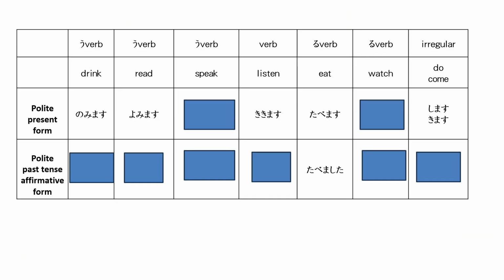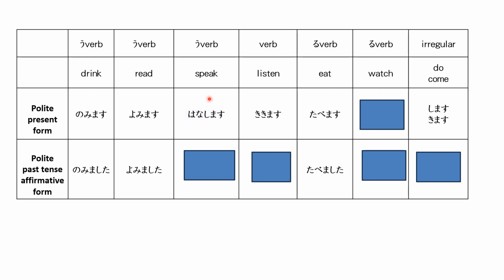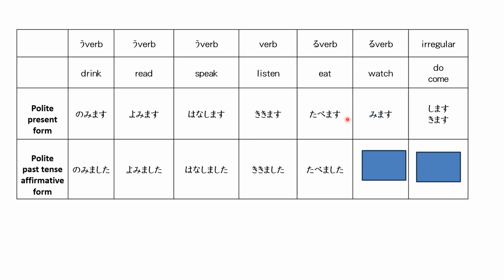Let's practice the past tense using verbs you're already familiar with. Please start by telling me the polite past tense affirmative form. To drink, 飲みます, 飲みました. To read, 読みます, 読みました. To speak is, what's the present tense? 話します, and past tense? 話しました. To listen, 聞きます, 聞きました. To eat, 食べます, 食べました. To watch, 見ます, and 見ました. And irregular verbs, します, 来ます, will be しました and 来ました in past tense.